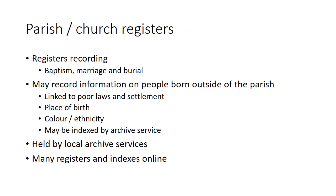While researching my own family history and parish records in the UK, I'd seen entries in the baptism registers where some people were recorded as being born in Europe, such as France and Germany, and I wondered why. I later found out that this was because they were born outside of the parish at the time when the parish was responsible for providing welfare.